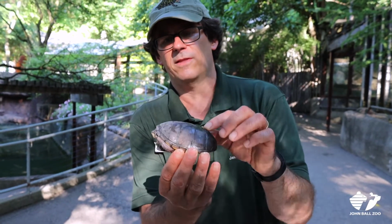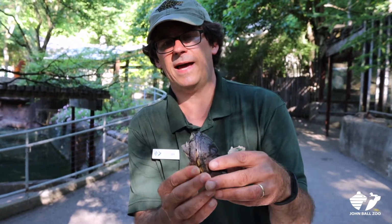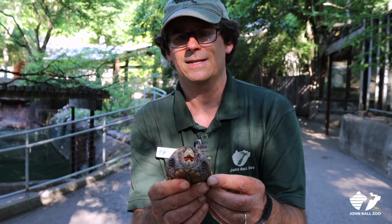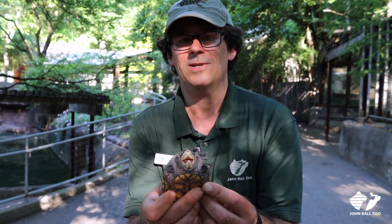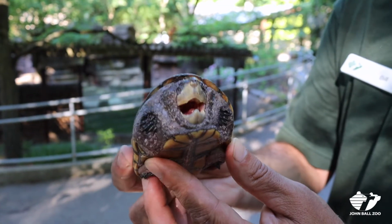And they have a little bit of a dome shell, little guys with a great big head. So they don't look a lot like many of our other turtles here in Michigan. There he is. He's going to show you a little bit of his face.